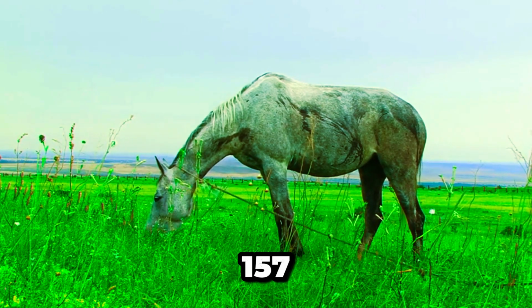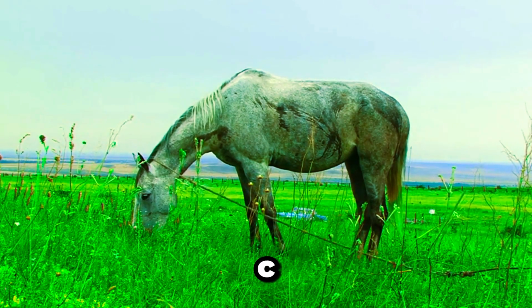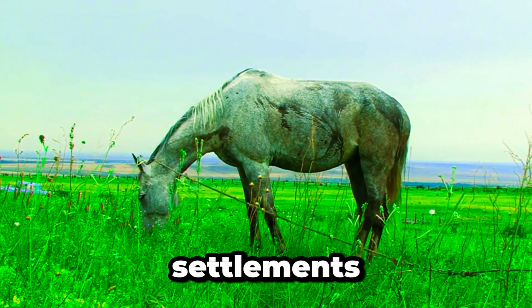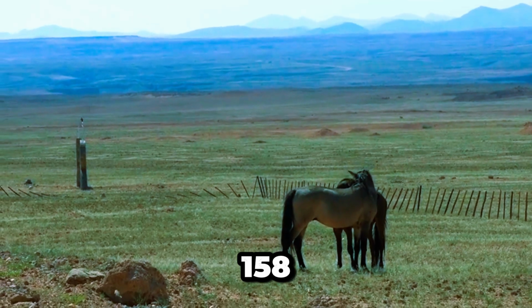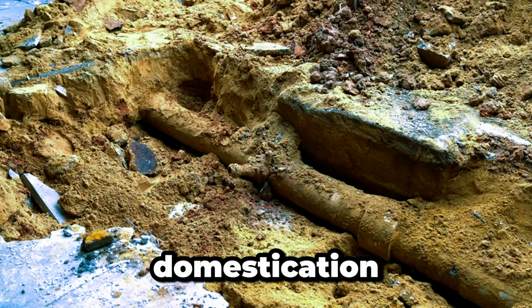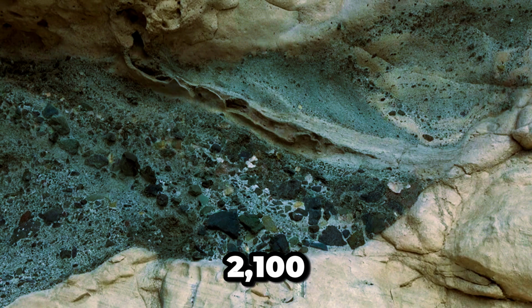By 3000 BCE, the horse was completely domesticated, and by 2000 BCE, there was a sharp increase in the number of horse bones found in human settlements in northwestern Europe, indicating the spread of domesticated horses throughout the continent. The most recent, but most irrefutable evidence of domestication comes from sites where horse remains were interred with chariots in graves of the Indo-European Sintashta and Petrovka cultures, c. 2100 BCE.